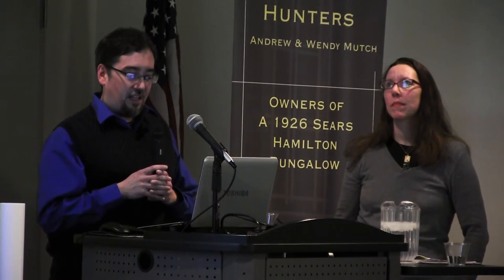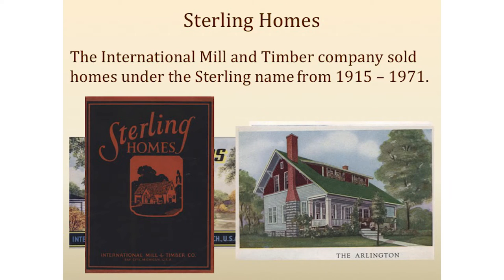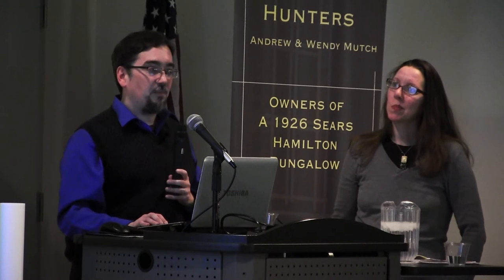So they transitioned to these much smaller, more modest homes and had some success under the Liberty Home brand. And Sterling, again, the International Mill and Timber Company, they sold their homes from 1915 to 1971. So here you can see the Yarlington, a model from the 20s. And then as the years went on, you could buy a suburban ranch. And in fact, people up through the 50s, 60s, and 70s continued to buy kit homes from all three companies.